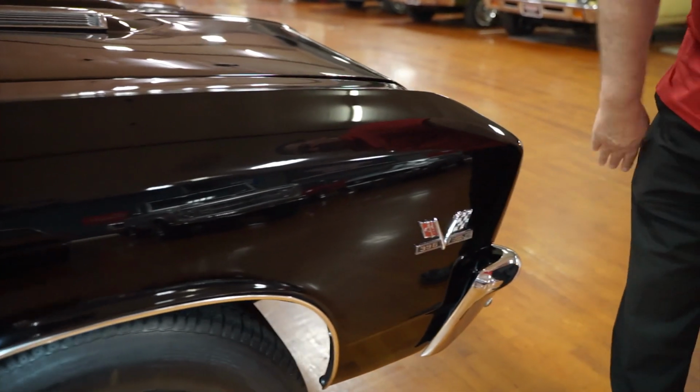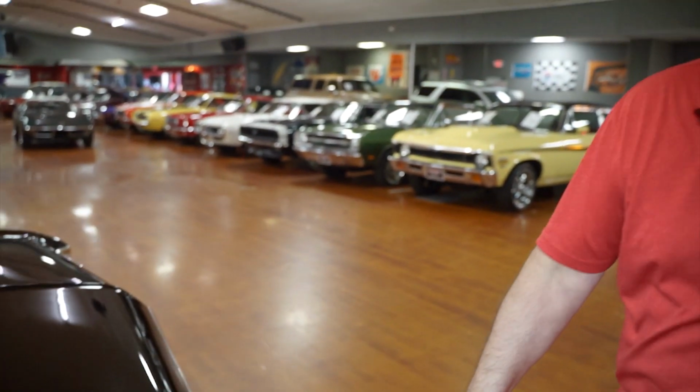Back where we started with the 396 flags on the front of the fender. This thing's a 1967 138 code SS car. That means that's the way this guy started life, as an SS car, which designated that it did have a 396 to start life. They never came with a small block on an SS in '67. The car's a great color combination. It's black with a black interior, no vinyl top, solid car in black.